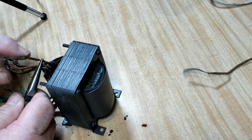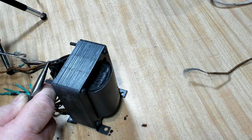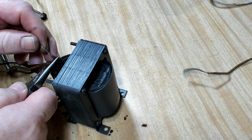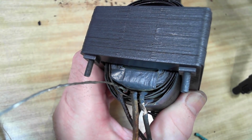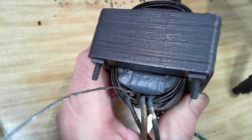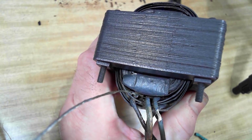Now, I've got to be very careful I don't pull on the wire where it's in the transformer, otherwise I'll disconnect it from its wire. So there's the wire there. It's just got a little bit of the rubber on the bottom. That's okay, I'll leave that there. I don't think that'll move, and it'll just help keep it separated.